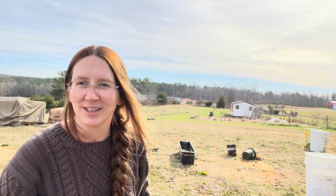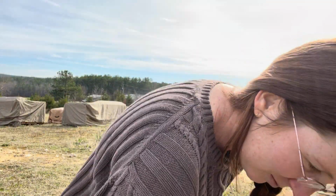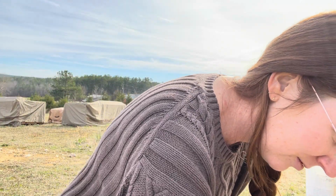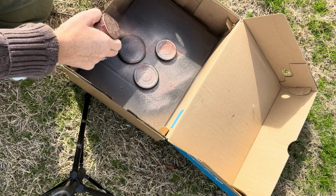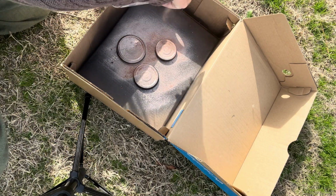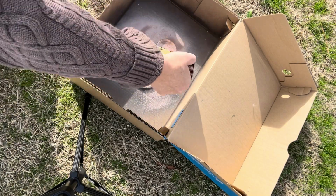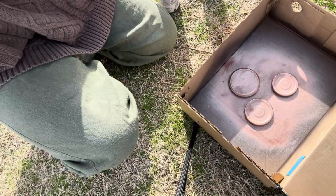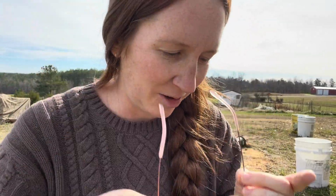Get back to spray painting. Got a little bit on my finger. Okay, I'm going to let these dry for quite a while and then I will do some more painting on them.